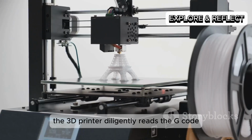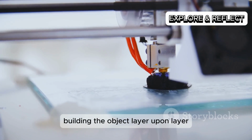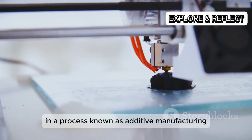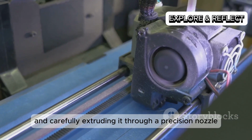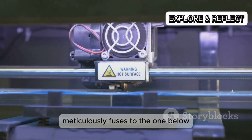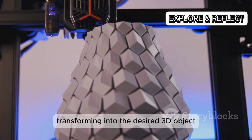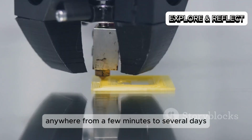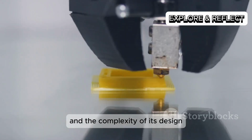The 3D printer diligently reads the G-code and embarks on the construction process, building the object layer upon layer, in a process known as additive manufacturing. This is commonly achieved by melting plastic filament and carefully extruding it through a precision nozzle. Each newly deposited layer meticulously fuses to the one below, slowly but surely stacking up, transforming into the desired 3D object. The printing process can span anywhere from a few minutes to several days, largely dependent on the object's size and the complexity of its design.